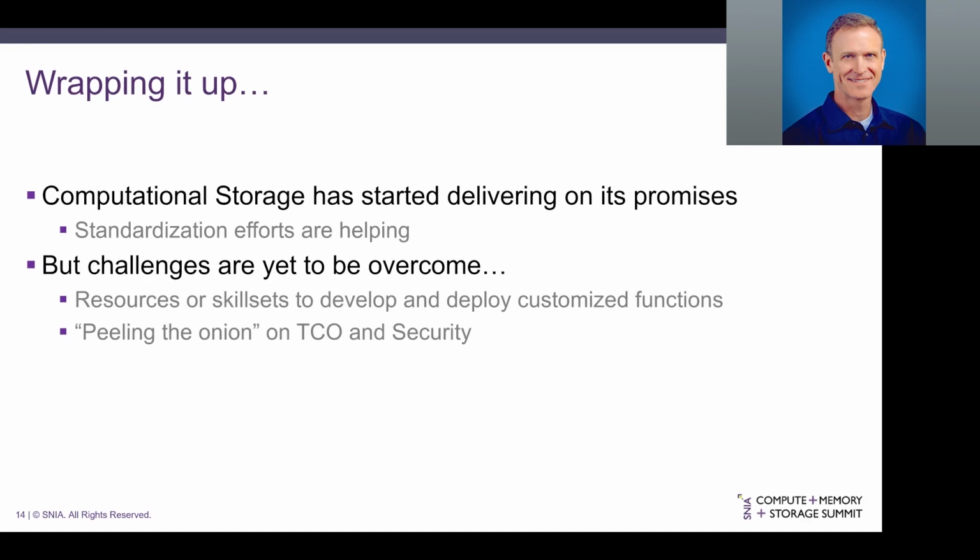And then also, as we start deploying computational storage and more functions, we start to peel the onion and identify additional challenges and additional benefits, challenges to security and potentially additional benefits in the TCO.